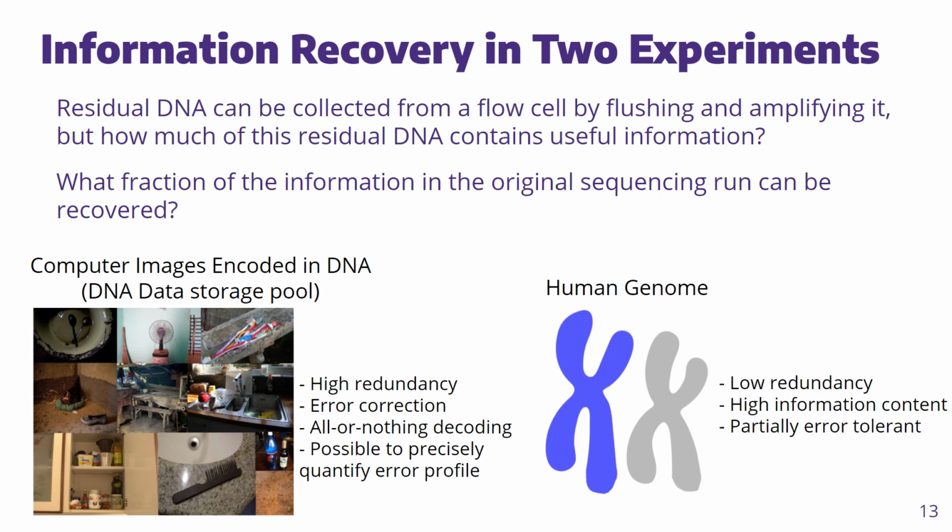And while the previous experiment showed that we could collect some residual quantities of DNA, it wasn't clear whether this DNA actually contained any useful information. And so to test this, we ran 2 different sequencing experiments with an Illumina sequencer, trying to understand whether we could recover information in a high redundancy environment, one with lots of error correction, in this case, a DNA data storage file with a number of images, and secondly, more of a medical context or a genomics context where we actually wanted to sequence a human genome sample and see what fraction of that genome we could recover.